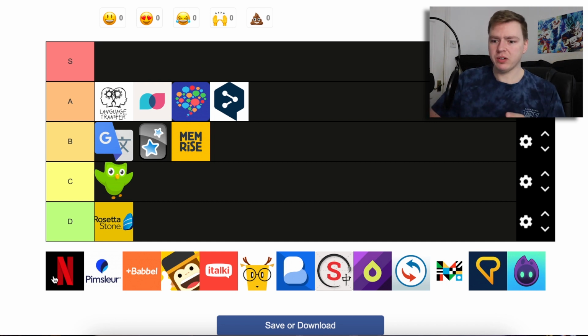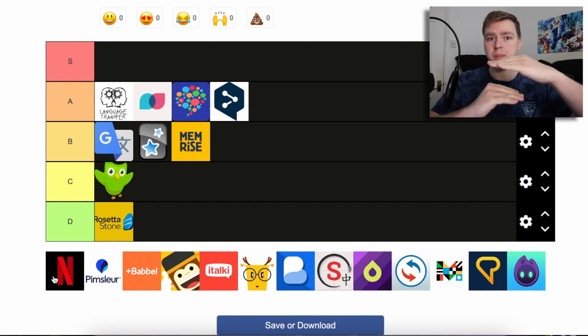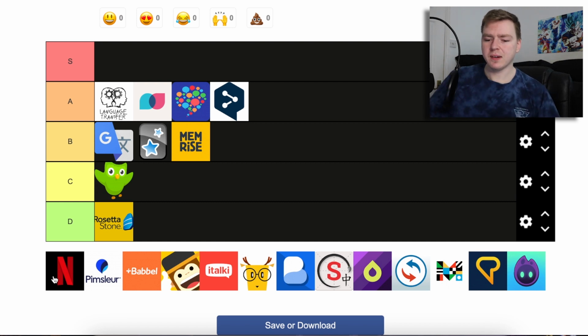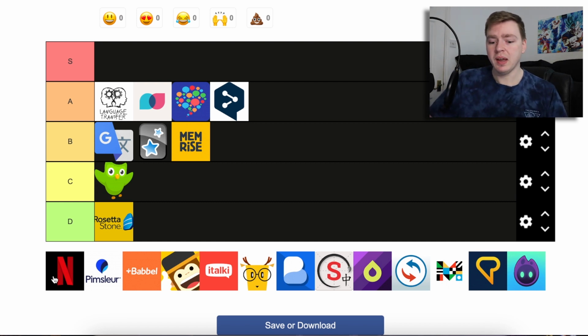There are also extensions and add-ons you can use with Google Chrome where you can have subtitles next to each other, so you can have your target language with English. And I think overall, if you use just Netflix for learning languages, you can learn quite a decent amount. Obviously there's no test or anything like that, not like you need it, but it's just watch and enjoy yourself.